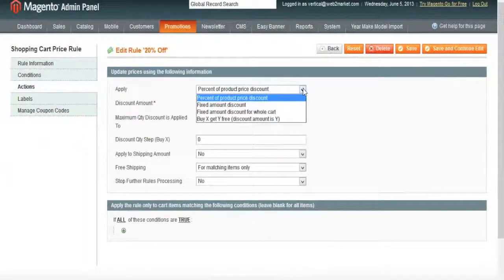There are 4 different options. There's a percentage of product price discount, meaning you get a discount off of a certain product. A fixed amount discount, meaning that you're going to get one solid discount across the board. A fixed amount discount for the whole cart, meaning that you're just getting a discount based on what's in the cart, not including shipping or tax. And a buy X, get Y free. This is kind of like your buy one, get ones, or if you want to do volume discount, you can do a buy 50, get 5 free.